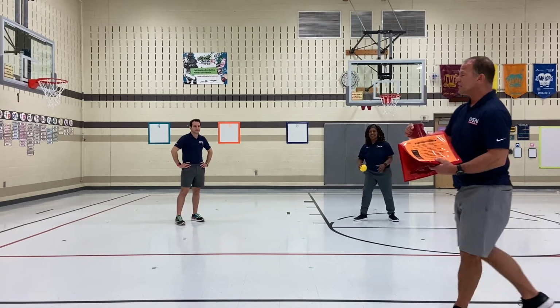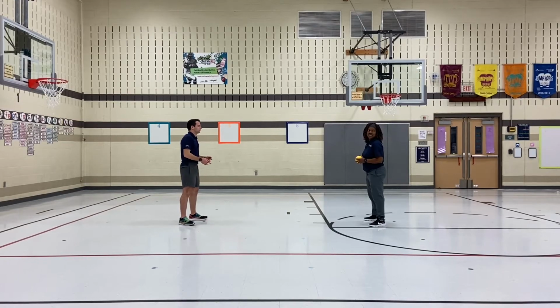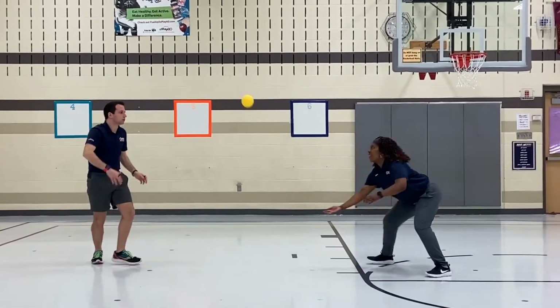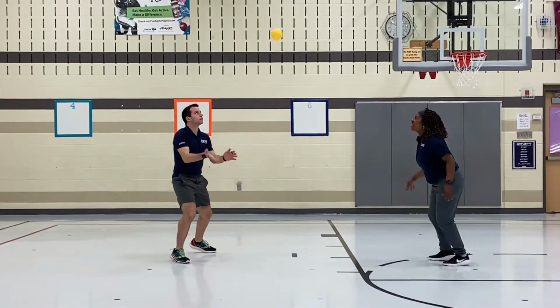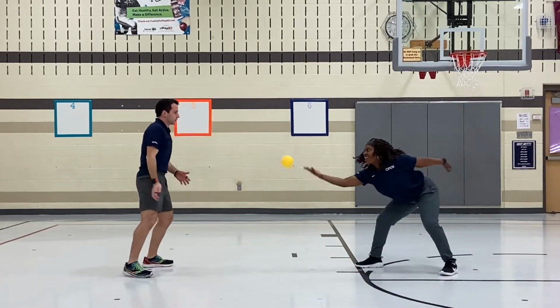Our partners are going to go ahead and start off doing level one, making either pass, and trying to make as many consecutive passes as they can with their teammate. Go ahead and go. As they work together, they're trying to get 10 or more successful passes in order to hit the JV level, or 20 or more passes in order to get to the varsity level.